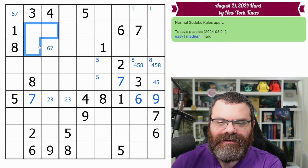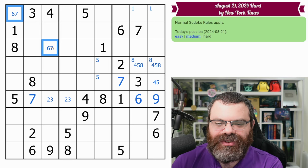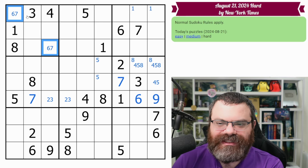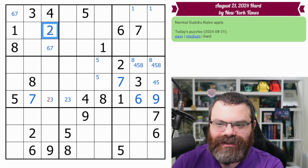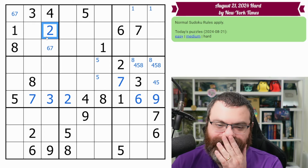So if 6, 7 are here, this is going to be a triple of the remaining digits. They're going to be the 2, and actually the 2 is placed now. These cannot be 2 anymore because they have to be 6 and 7. They're the only two places for 6, 7. That's a hidden pair. This 2 looks in here, so there's only one place for 2 in the box. That gives us the 3 and the 2 here. Is there any follow-up from that? Not that I'm seeing immediately.